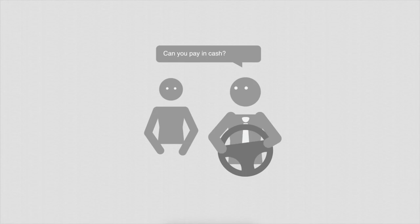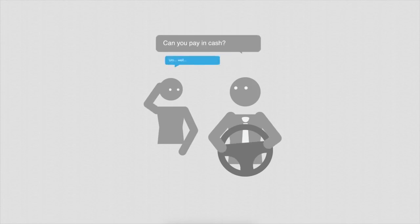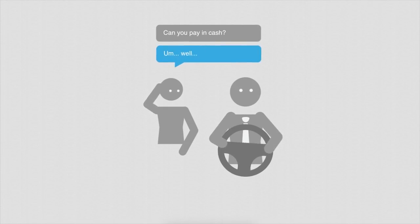Asking the rider to pay for part of the trip in cash is not only against the terms of our software agreement, it is also an unprofessional and possibly uncomfortable experience for your client who is expecting a cashless transaction. Let us handle any payment issues, so you have more time to focus on providing 5-star service.